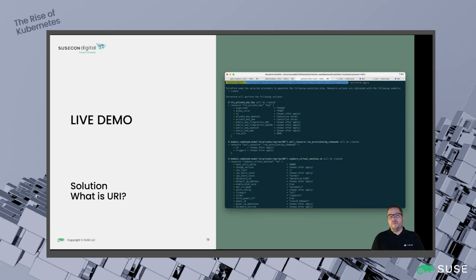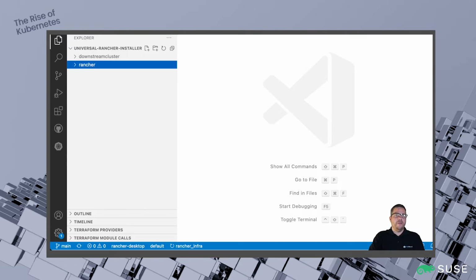Now I'm already done with my slides and would like to invite you to a small demonstration. So this is where everything starts. We have our code here in Visual Studio Code. In the end, it doesn't matter; we just need a text editor. We already put the code in there.